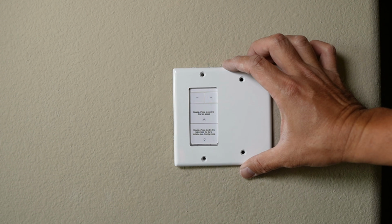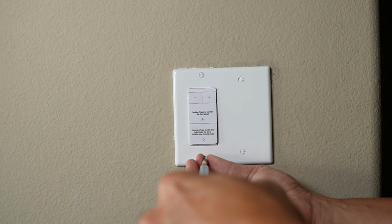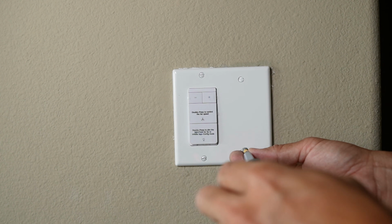Because it is only one switch for both light and fan control, I have to get a less common faceplate for a 2-gang box but only has a 1 decorative slot. I'll link it down below if you need one for your setup.